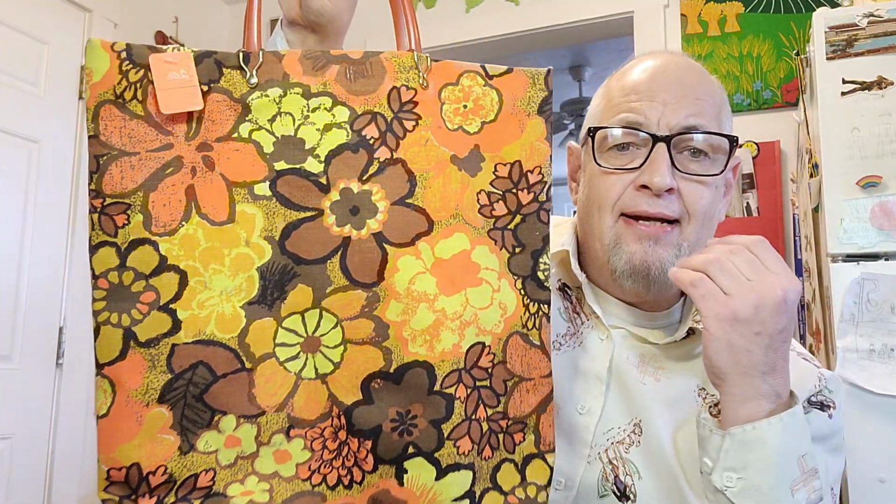And it has this original awesome plastic handles. The hardware is all original. And the psychedelic flowers. I mean, this is as good a pattern as you could ever hope to find, because this is exactly what people are looking for. This psychedelic really screams 1960s. And the great thing about this is I saw someone holding this and looking at it, and that's how I even knew it was in the store. I was just walking by and I saw them.